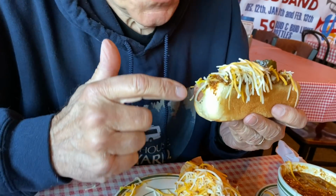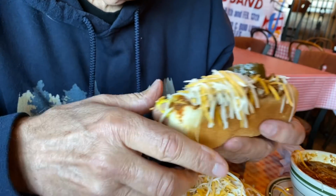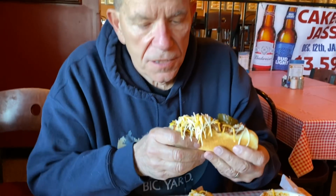That's good. So here's the hot dog. You can see it's cut in half. That's the sausage. And they put chili, like they kind of do in a Coney Island, and pickles and cheese. So here we go. Looks a little messy. It is. It tastes like a hot dog with a little spice to it.